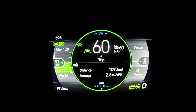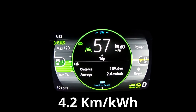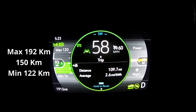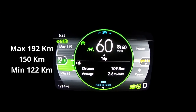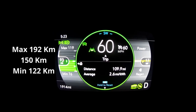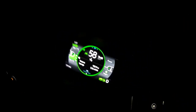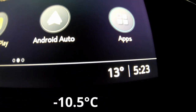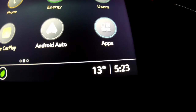So anyway, we actually managed to come up to 2.6 miles per kilowatt hour. We've got 93 miles left, and because we're going so slow, we actually got a little green showing up above the 93 there, so we're doing pretty efficient. On the other hand, temperature has dropped. It was actually down to 11 degrees. It just came back up a little bit here in the past couple minutes.